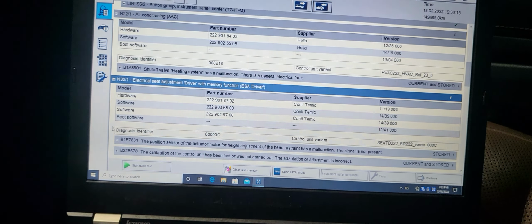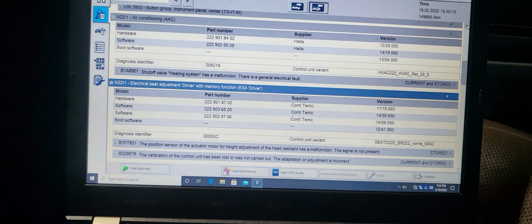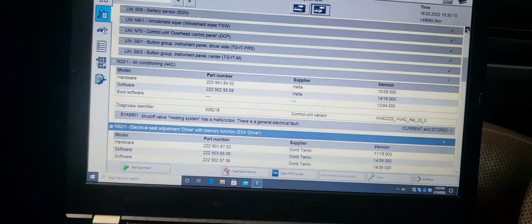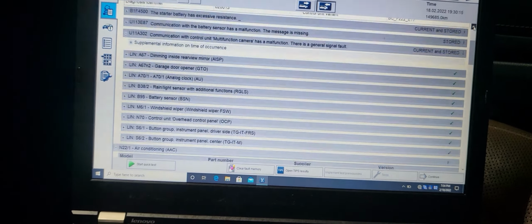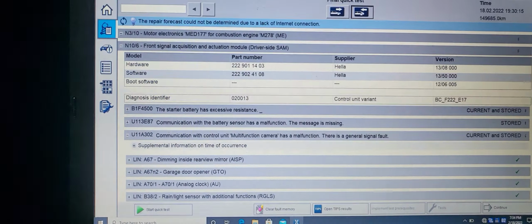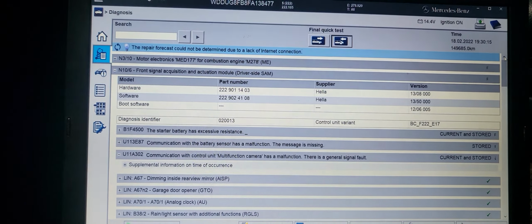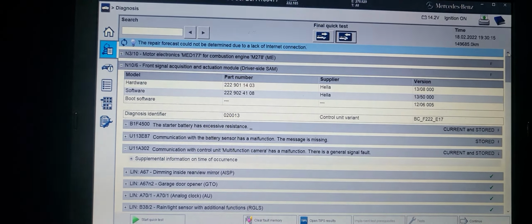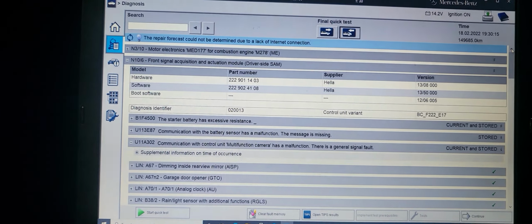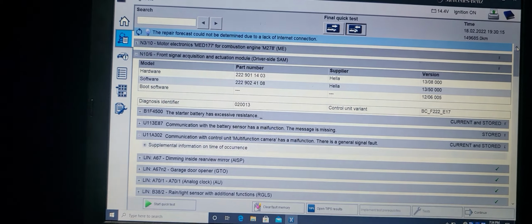The position sensor or actuator. On the engine, I don't have anything right now. There is really a problem on it. On the engine here, it says starter relay, communication with the battery sensor, communication with the control unit, malfunction. Camera has malfunction. I don't have anything that is more than three codes on it.